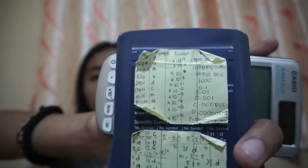scientific calculator, and you can't live without this. You will not survive STEM without this. So yeah, napagani ko mga notes. Hindi na siya ko digo, guys, sa notes na siya sa physics. So na wala pa na bitang sa.